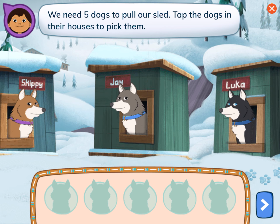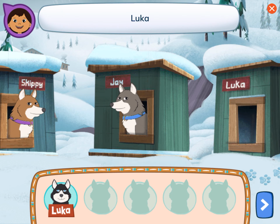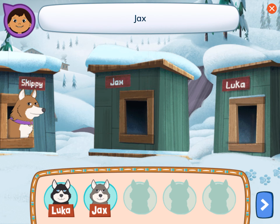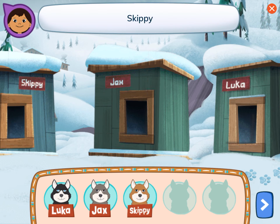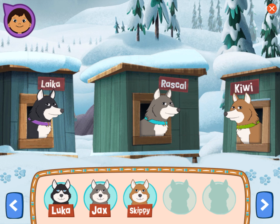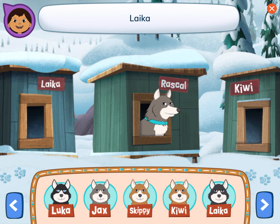We need 5 dogs to pull our sled. Tap the dogs in their houses to pick them. Luca. Jax. Skippy. Kiwi. Laika. Here's our dog team, ready to go.